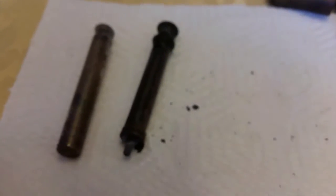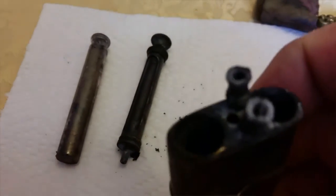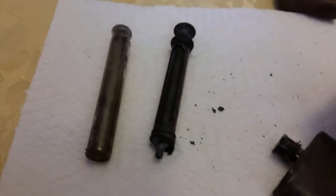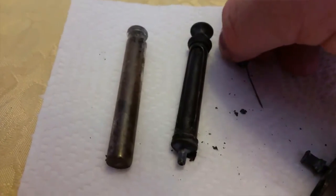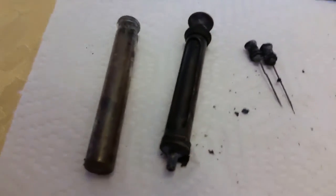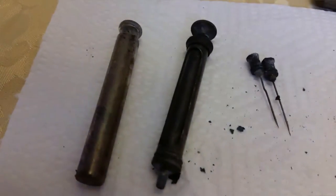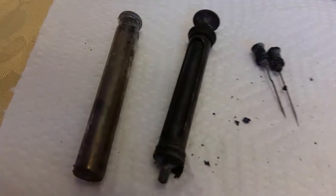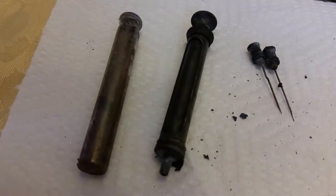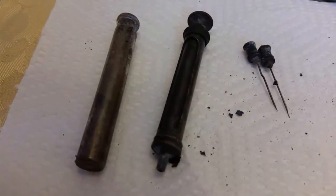Okay. So I got the next piece out. So now we're left with two pieces. And if you haven't figured it out yet, as soon as I pull these out, you're gonna know. So let's do it. Needles. So what this is, probably a late Victorian, latter part of the 1800s. It's a hypodermic needle field kit.